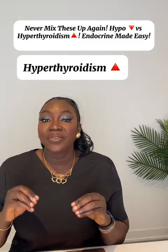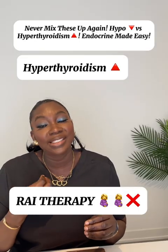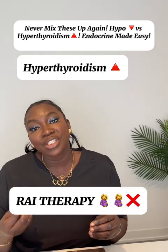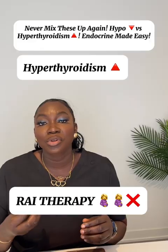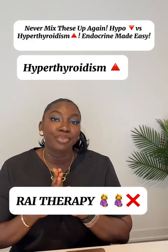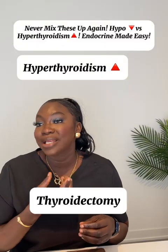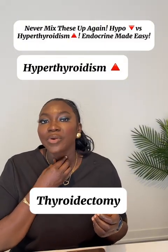And radioactive therapy, this helps to destroy the thyroid cells or the thyroid tissue, and it reduces the production of the thyroid hormone. This particular one is contraindicated in pregnancy, okay? And the last one is thyroidectomy. This is removal, either partial or total removal of the thyroid gland.